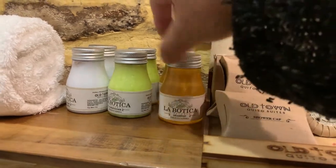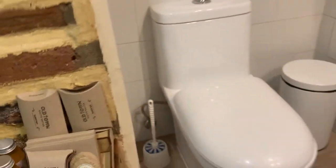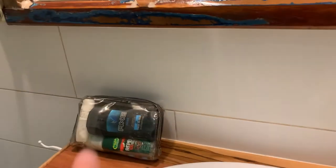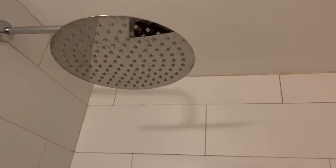Shampoo. Conditioner. Body lotion. Toilet trash can. Hair dryer. Extra toilet. Big bar, sink, that's nice stuff right there. That's me. Hanger, and there's our other bathroom. If you go into the shower, it's kind of like a rain shower, and that air goes up, you know, on off stuff. It's really nice.